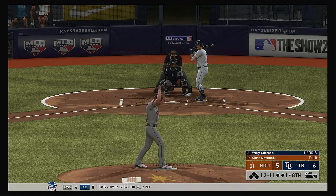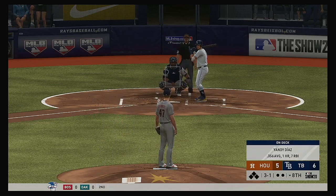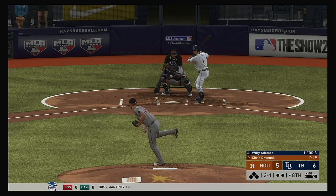Late now, Willie Adames. Off-speed pitch in the dirt as he takes it for a ball. With this one almost in the books, the story was clearly the long ball. What are your thoughts on this offense, fellas?